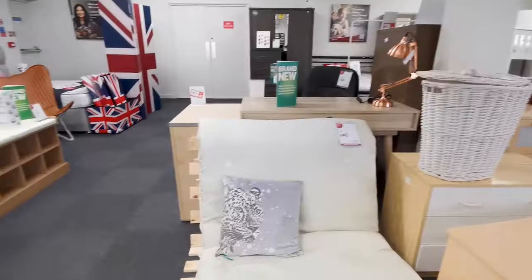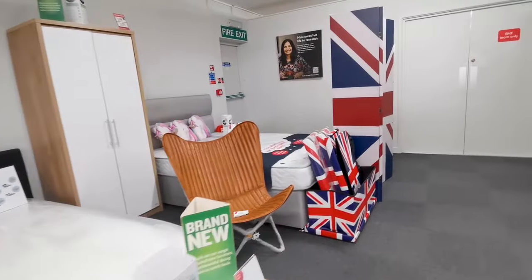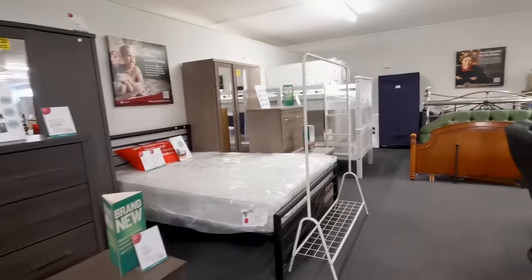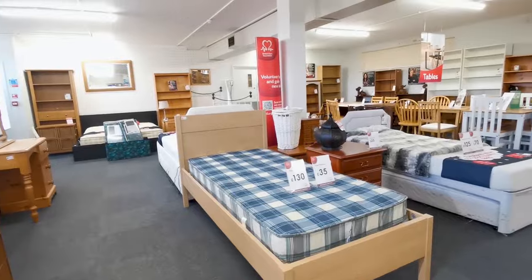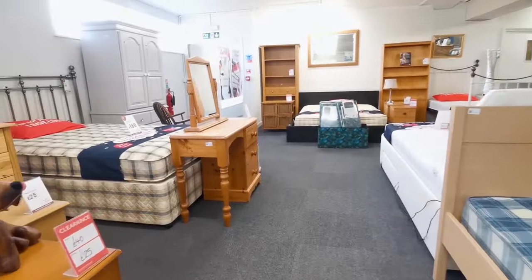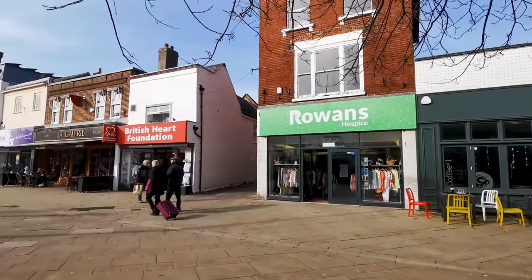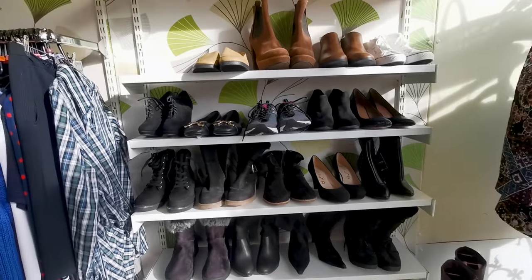If you're in the UK, the British Heart Foundation is a great charity to donate your larger items to, your sofas, your beds, because they will collect for free. You phone them up and they'll collect for free, which is fantastic, rather than paying perhaps £25 for them to be taken to the tip. Just remember, if you've got a sofa, to keep the fire safety certificate on there. It's normally a sticker, otherwise they won't be able to take it.